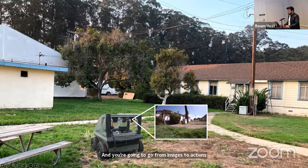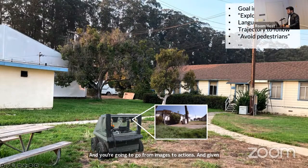And given these things, and you have some sort of a goal, which could be specified as an image, as language, as some other commands, it could be a trajectory to follow, whatever. And you want to build a backbone that can be used for all of these tasks.